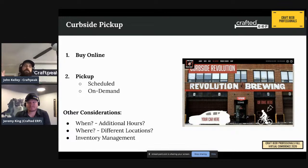So the upside there is that you have more direct access to those beers as if you're walking in the tap room almost. The downside is that it can become a little bit more of a reactive process flow for your brewery. So great to be able to meet the demand. It might be a little bit trickier to staff up appropriately and really efficiently for that type of schedule. Other considerations, when do you want people picking things up?